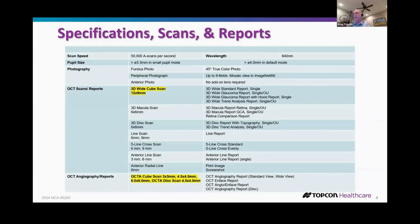So we're not going to talk about all these scans. Pretty much all the OCTs in the market do lots of different things. We're going to highlight two principal types of scanning. One is called the 3D wide cube scan. It's a 12 by 9 millimeter cube of data over the posterior pole that yields tons of reports and tons of data for your clinic workflow. And we're going to talk about OCTA. Next slide, please.